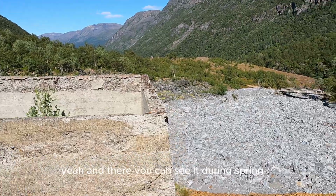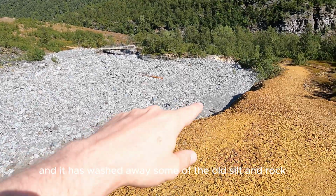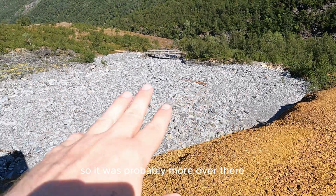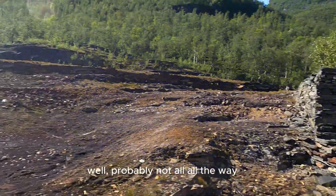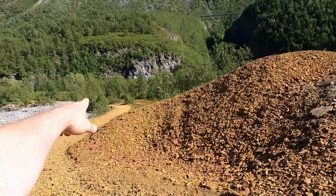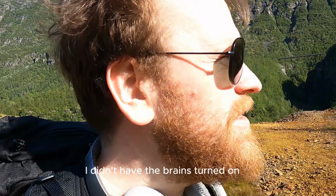Yeah, and you can see during spring probably a river comes down here, and it has washed away some of the old silt and the rock. So it was probably more over there. Yeah, cool. So you get information all the way. Well, probably not all the way, but where there were houses. I walked past the main sleeping barracks down there as well. Maybe I should have shown you, but I didn't. I didn't have the brains turned on.